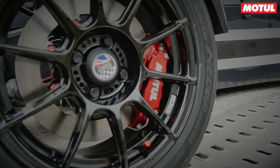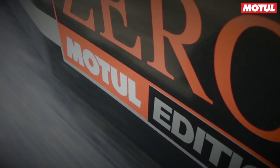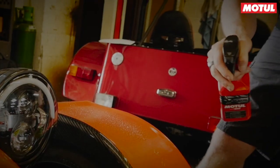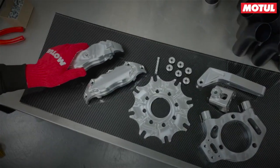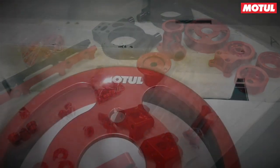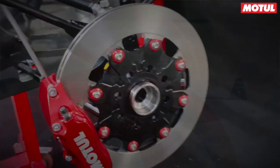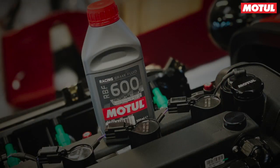MOTUL, one of the global partners and global leaders of the lubricant industry, are going to be part of every single bit of this finished build. Everything that we can customise on this one will be customised. It's going to look fantastic. All the oils used in the manufacture of the car, in the shock absorbers, in the brake fluid, in the engine, everything's all from MOTUL, so the car is MOTUL made.